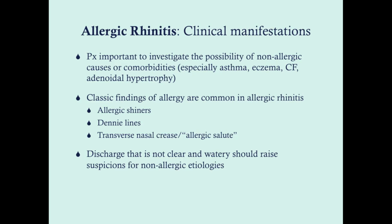Also good to look inside the nose, because if you were to see polyps, that's going to warrant a workup for cystic fibrosis. All right. If you look inside the mouth, you may note malocclusion or discoloration. That's consistent with chronic mouth breathing. Who wants to be a mouth breather? But mouth breathing is something that you will see in patients with chronic allergy, particularly rhinitis, because you get that obstruction from the edema.